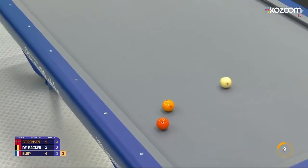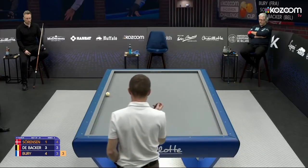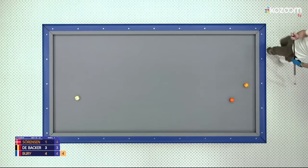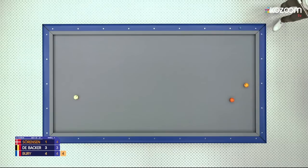Well played. And I think he could hold the speed that the white does not go all the way down to the short cushion. That would mean that he loses the position. Yeah, he lost much of the position. But still, 4 points here.